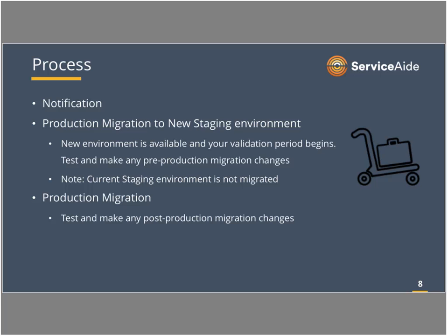those move forward later. So the production migration, after this test period, this validation period with your new staging environment, will then be done on a weekend during off business hours. Again, we take a new fresh backup of production, move it to the new data center, restore it, and then give you a notification of when you can test and make any of these post-production changes that, for example, like UIM integration, which you would not want to do in advance because you don't want to lose that integration alerts beforehand.